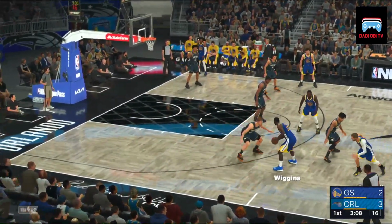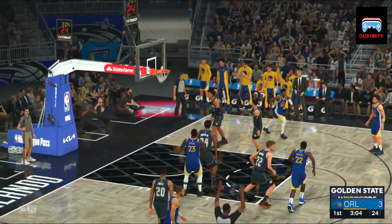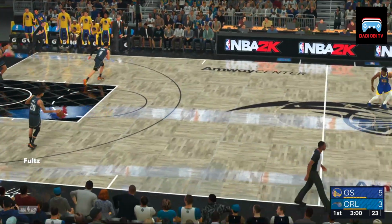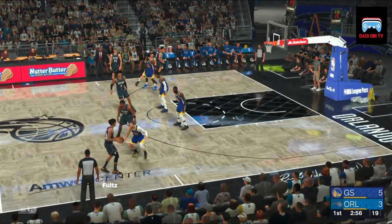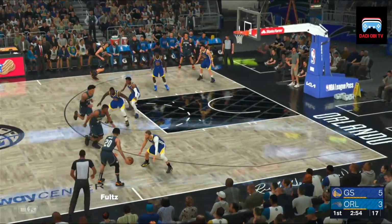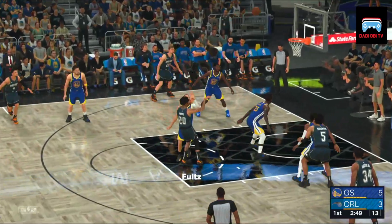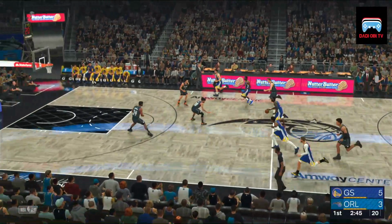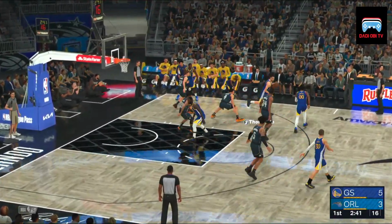Curry passes to Wiggins. Back to Curry. Puts up a 3. Knocks it down from distance. You don't want to let him get into a rhythm from out there. Here's Fultz. Looking at his stats, he's putting up about 7.5 per game. Shoots over Curry. Rebounded by Green. Just 1 for 5. Not the start they were looking for. Obviously, there's still plenty of time to get on track.